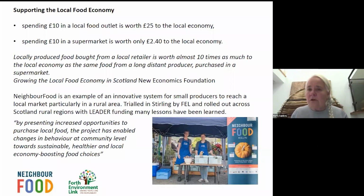How it works is it's online, and there are different hubs and hosts scattered across Scotland. Local to me, there's one in Balfron that links to Killearn, Aberfoyle and Drymen. There's one in Killin. There's one in Pitlochry, and those are the ones that I supply. Those markets are live online once a week with everything you might need for your weekly shop. You buy it online, you pay for it online, and then you go and collect your food from one of the hubs.